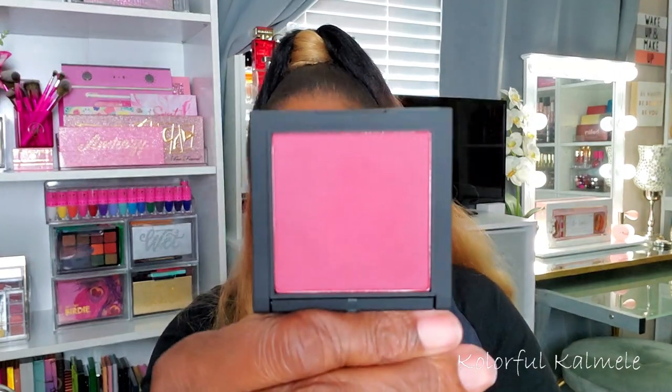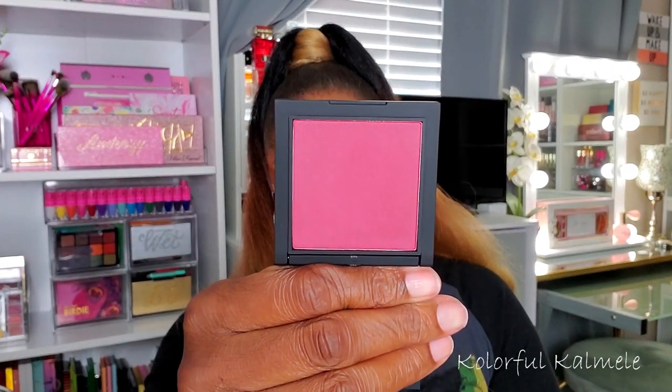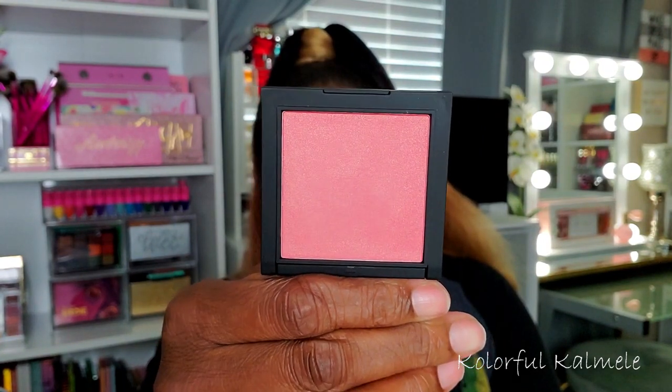So, so pretty. This one here is Buried Away. Of course, they have to have a beautiful, gorgeous berry shade. Oh my gosh, so, so pretty. I apologize if my camera is going in and out of focus. It doesn't like me today. And this one is Pinky Promise. So this one has that rosy pinky hue to it.